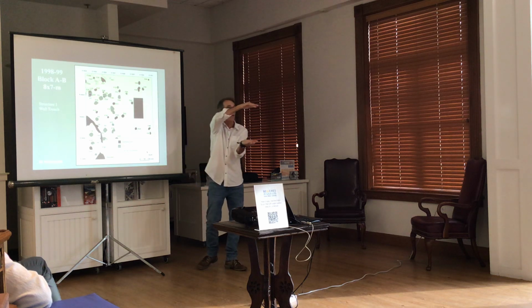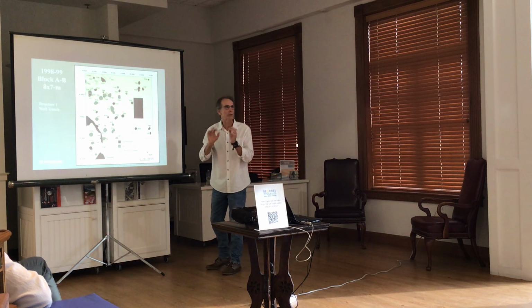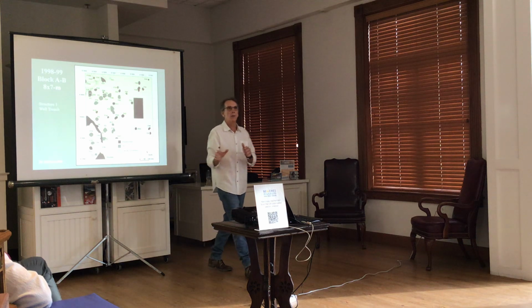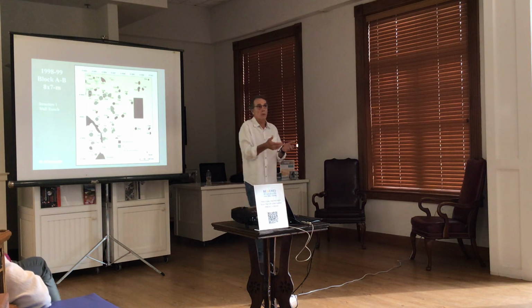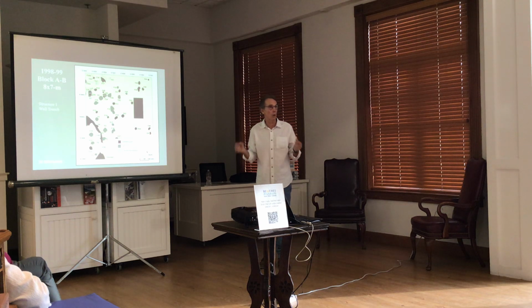So we've dug down that far, there's a plow zone that we removed, and now we get this really light, natural, kind of yellowish, yellow-brown sand. And what we see in this are all these stains. And we call these features. Now, these stains could just be uprooted trees from the past. They could be gopher tortoise burrows. They could be lots of natural things. But they could also be something cultural.